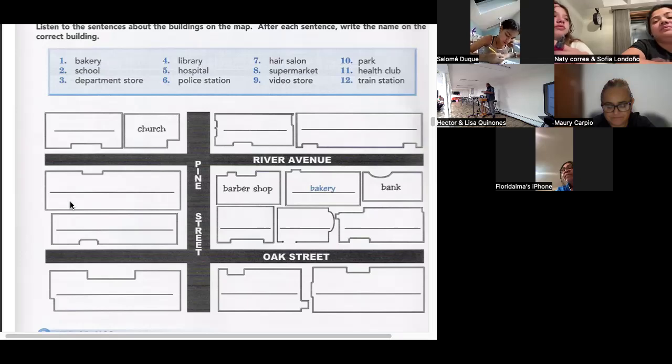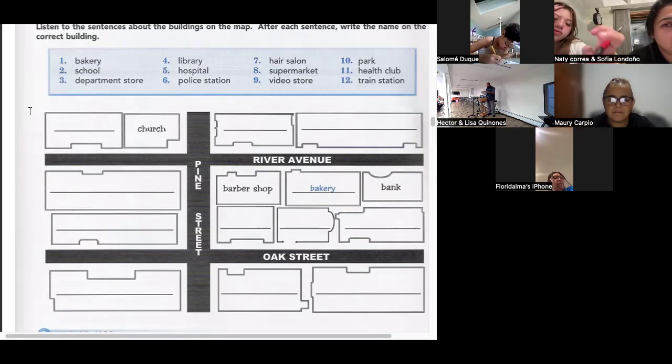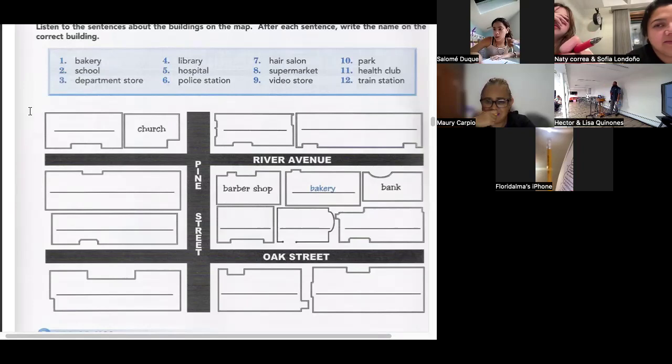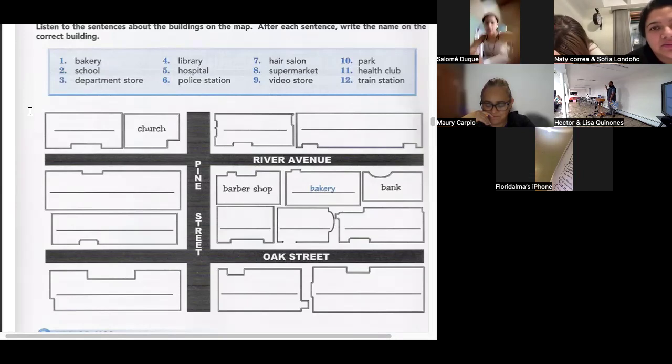So listen to the sentences about the buildings on the map. After each sentence, write the name on the correct building. I'm gonna help you get started. Number one. Slow. I'm gonna say it two times. Here we go. Number one.